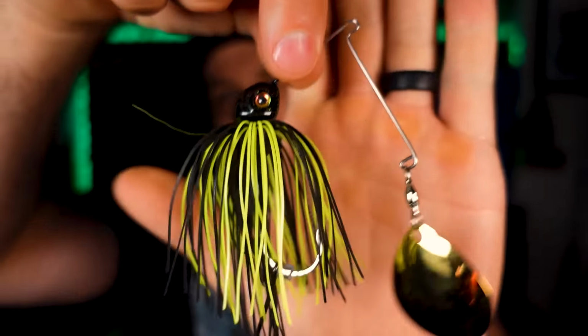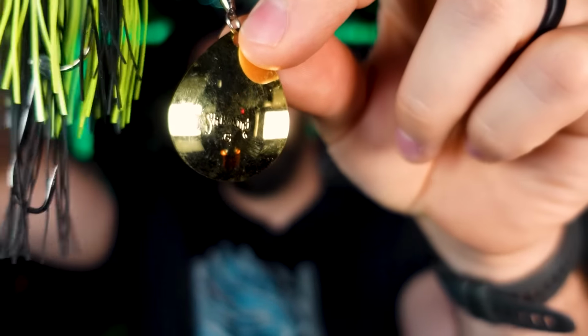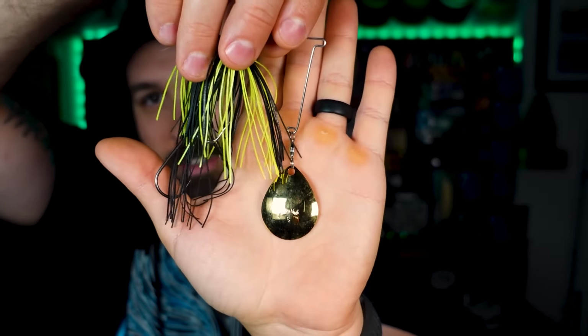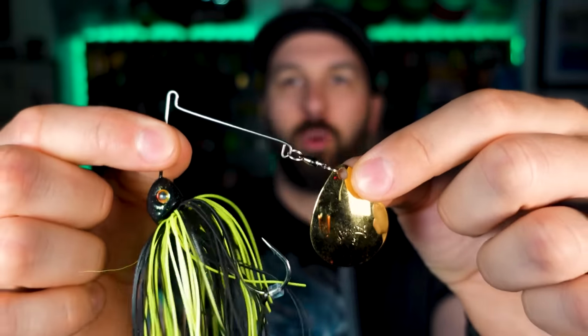And speaking of dirty water situations or night fishing, or in general, just being loud, grab something like this Strike King Tour Grade Colorado blade. Look at that blade. Huge. So great option if you got to be, again, noisy, and as the water temps drop, this will work in that colder weather as well.